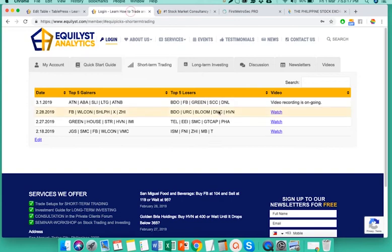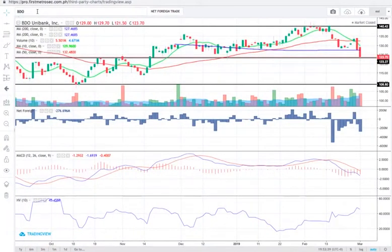Let's take a look at yesterday's video. Did FB appear? Oh yeah, it did, but it appeared yesterday as the number one gainer. Now it's the total opposite. Yesterday it was the biggest gainer. Now it's the second biggest loser as of Friday trading. Let's take a look at FB's chart.